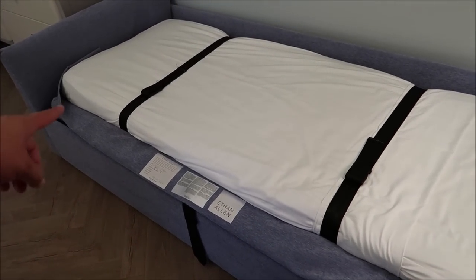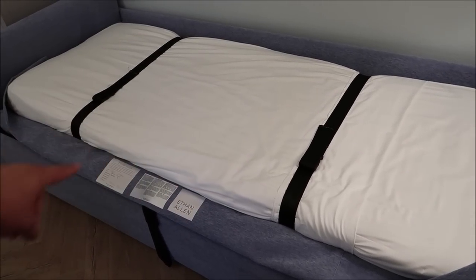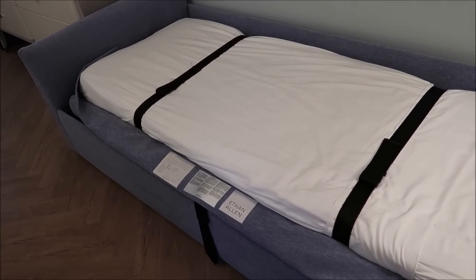I wonder if it's comfy. Right now, it looks like a hospital gurney, the way that it's set up like this, but I bet you it's very comfortable. I think Ethan Allen is a good way to go. Yeah, it's pretty comfortable. I like it.